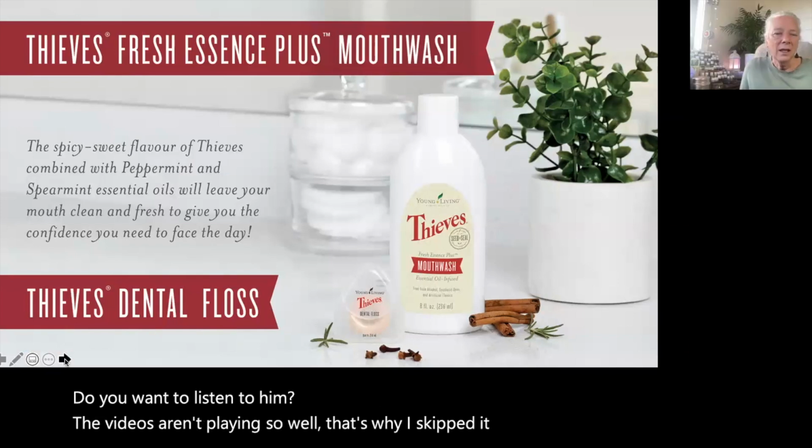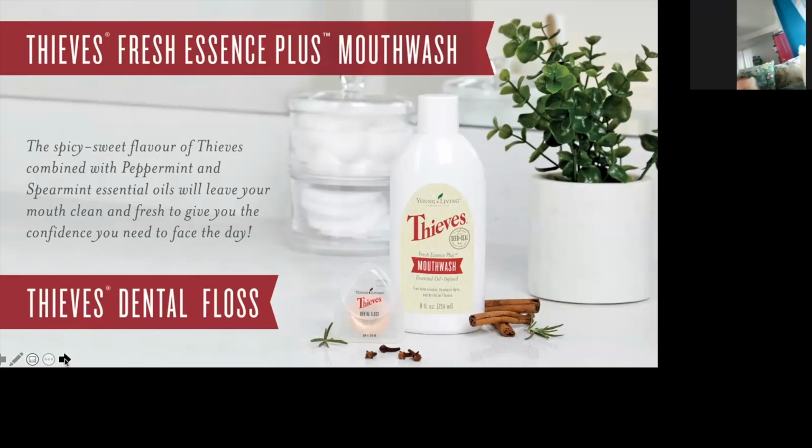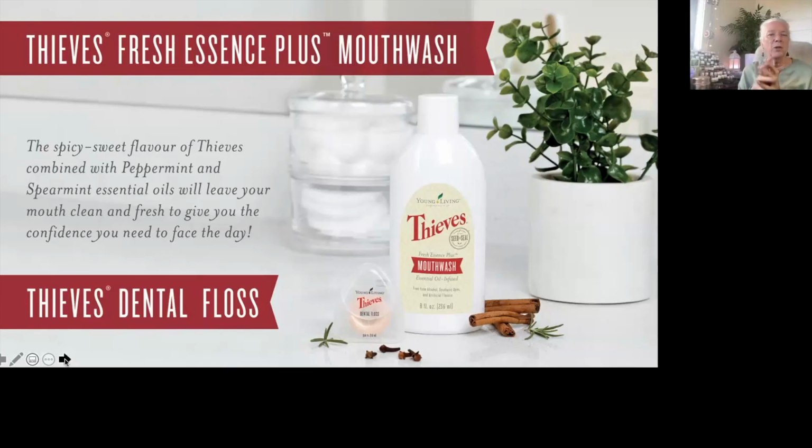So this is the mouthwash, which is great. With Listerine, we are now hearing of the concern of throat cancer caused by mouthwashes. This is brilliant. I absolutely love this. Great to gargle if you've got a sore throat. Because we know with those oils in there, that's going to take care of a lot of things that you might be concerned about.